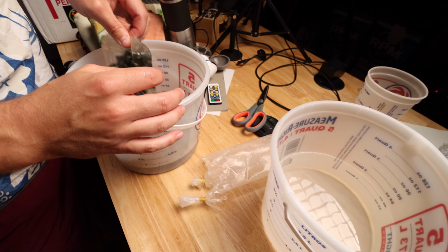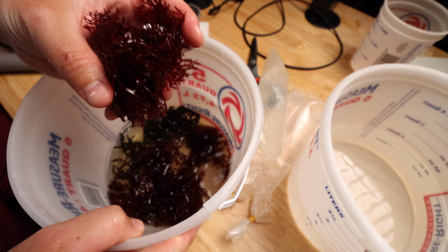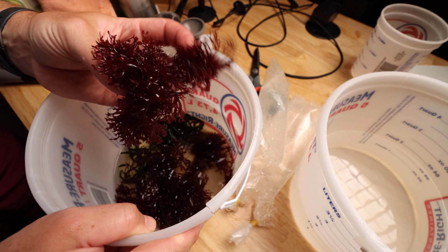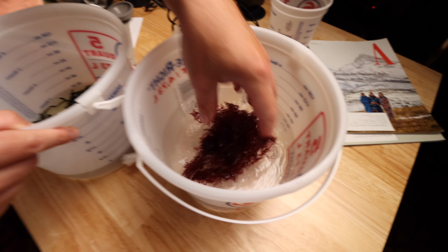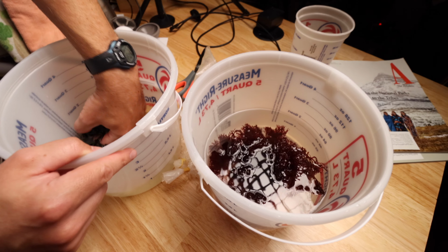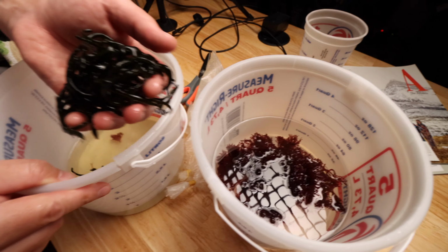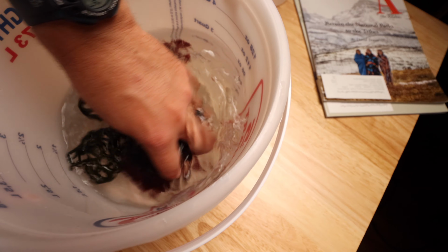But looking at these, they actually look really good. I mean, look at that. Super clean. So I think we're going to be okay. So let's move them over here. They don't smell great, but that's probably some die-off. And then here's, I forget what he called this. He says it's supposed to be a little bit fuzzy. It seems a little fuzzy. I don't see any die-off though, so I think we're going to be okay. But just look over here. Look how nasty the water is. It's just super yellow. I'm just going to do a gentle rinse.